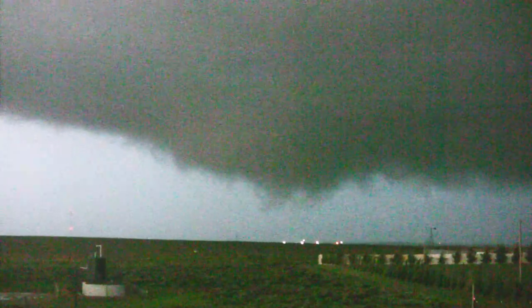There's a funnel in there. Yeah, look at 11. Funnel coming down there. Nice merry-go-round. Yeah. Negative. Oh, wow.